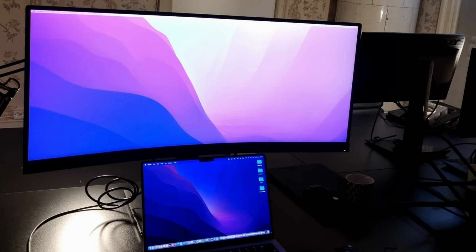ThinkVision version. So I have spent a considerable amount of time using these different versions of monitors, and I will go through all the pros and cons of the different ones and decide which one I personally would choose if I get to pick a monitor today.